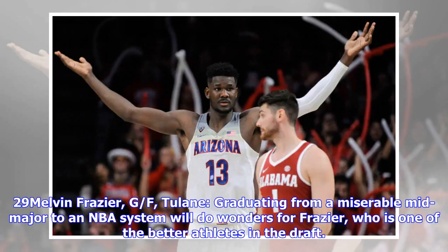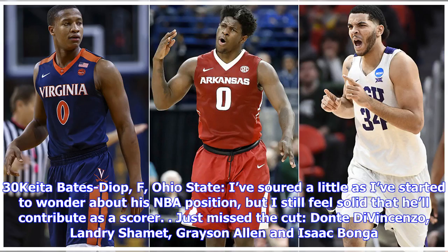29. Melvin Frazier, G/F, Tulane. Graduating from a miserable mid-major to an NBA system will do wonders for Frazier, who is one of the better athletes in the draft. 30. Keita Bates-Diop, F, Ohio State. I've soured a little as I've started to wonder about his NBA position, but I still feel solid that he'll contribute as a scorer. Just missed the cut: Donte DiVincenzo, Landry Shamet, Grayson Allen and Isaac Bonga.